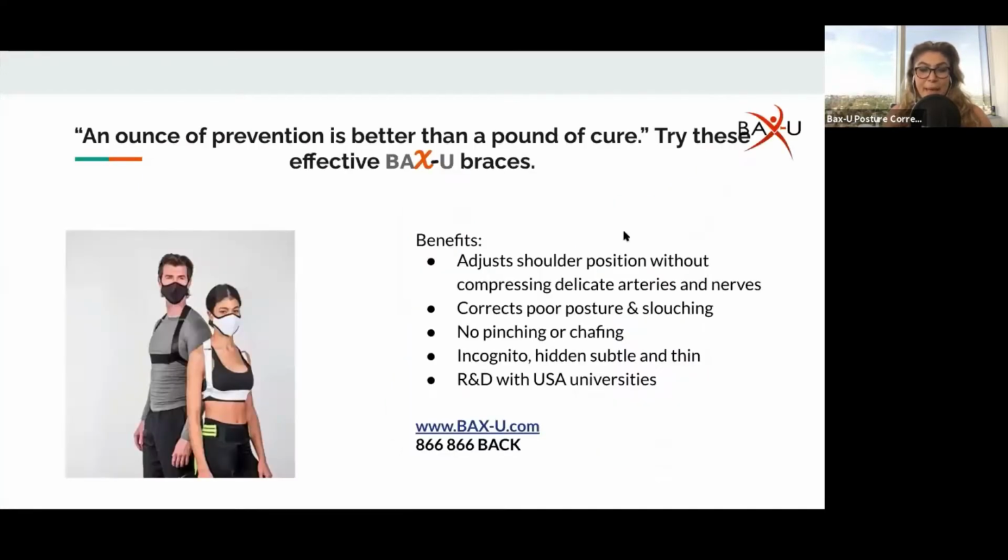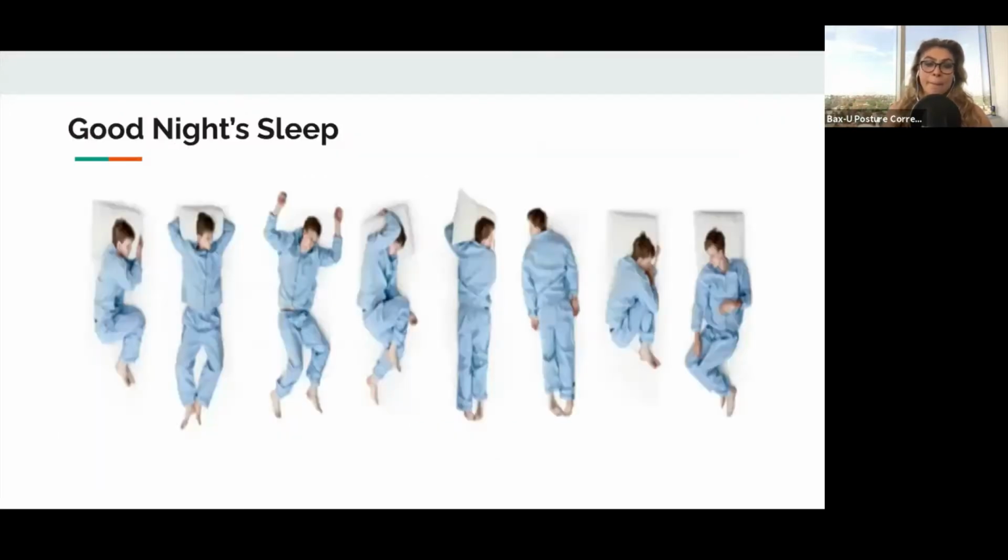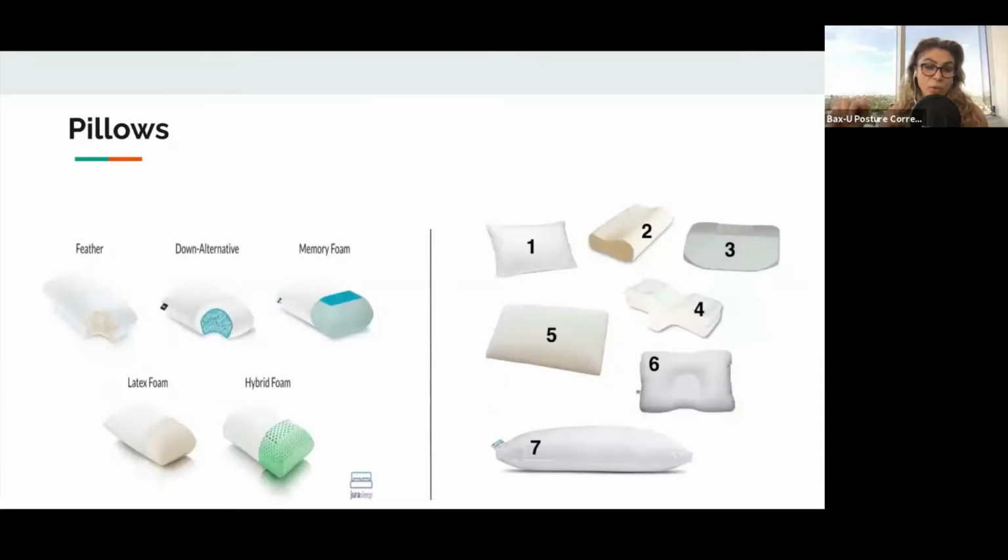But going back to posture, it's very important that you correct your posture. Correcting your posture and taking care of your wrists are both beneficial. So if you think that your problem could be coming from your posture, let me give you some posture tips. How you choose your pillow and how you sleep at night is essential, especially if you wake up with wrist pain, wake up with weakness in your hands, or your hand pain or tingling wakes you up at night. So let's recheck your pillows.